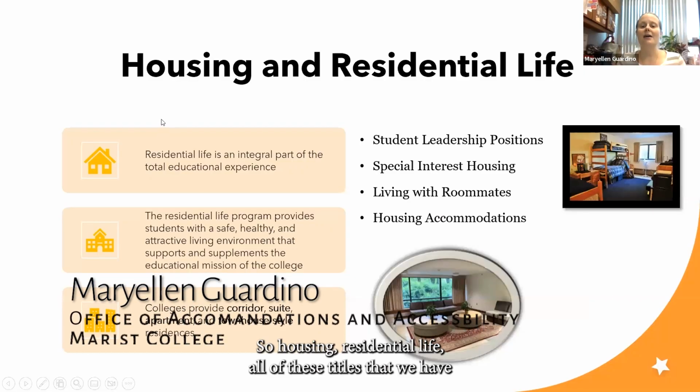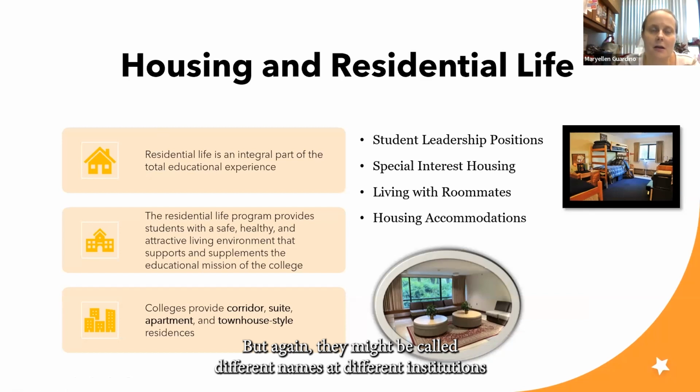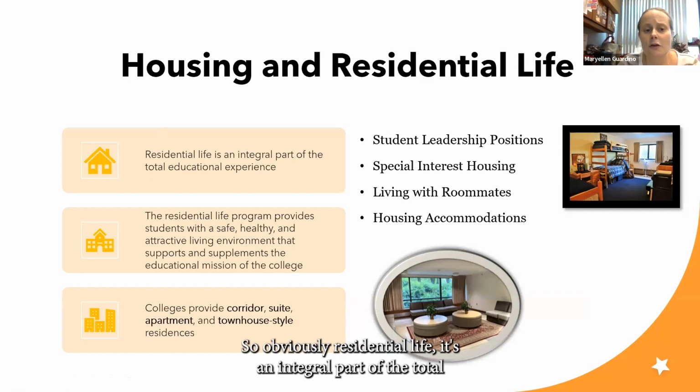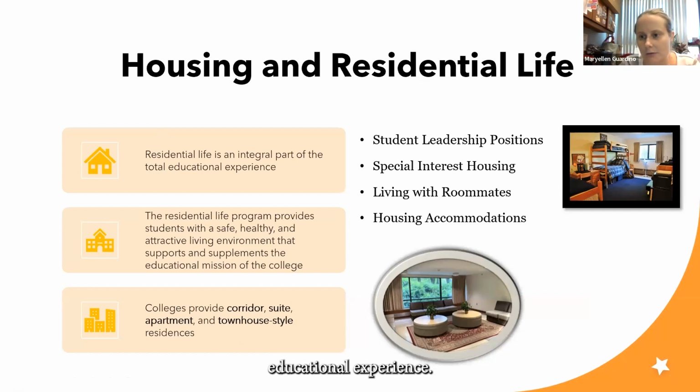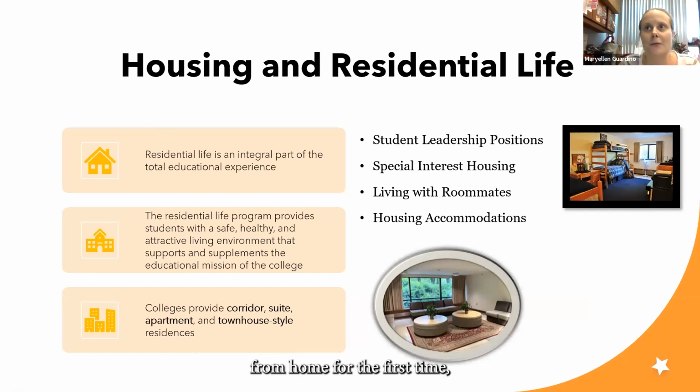So, housing and residential life. Now, all of these titles that we have in our PowerPoint are actually the names of our offices here at Marist. But again, they might be called different names at different institutions and universities. So obviously, residential life is an integral part of the total educational experience. A lot of students going away to college are going to be living away from home for the first time.